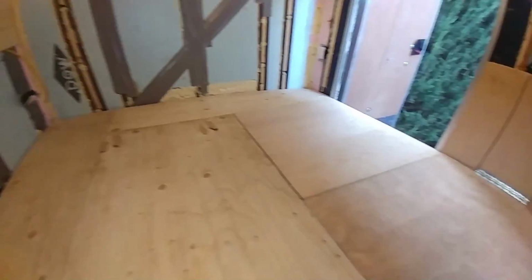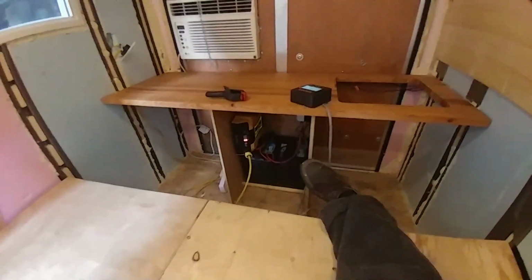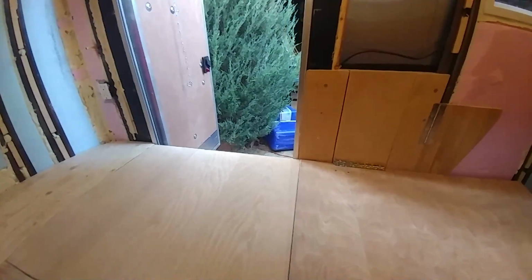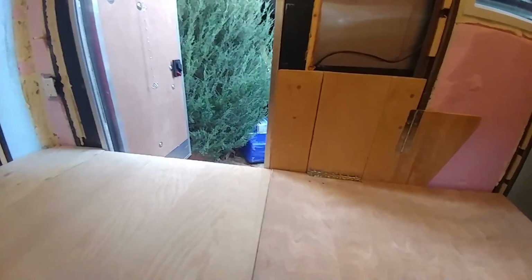Bed mode, it takes up this whole room, and it's plenty sturdy. Crawl around and lie on. Yeah, you can still sort of access the storage down there. It's just over 5 feet long, and because there's a ledge here, your feet can hang off the ledge a little bit if need be. I must say I'm quite happy with how this part turned out, so I hope it works out. Best use of space I could come up with.